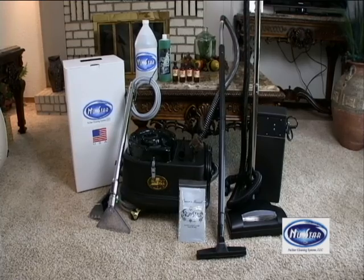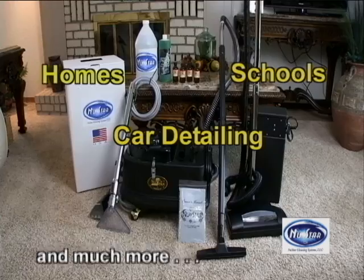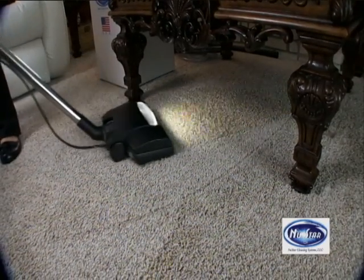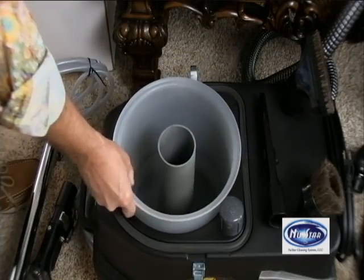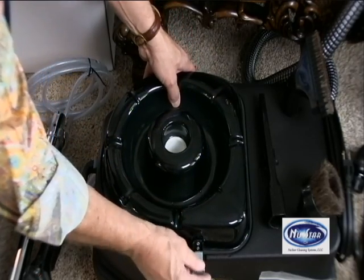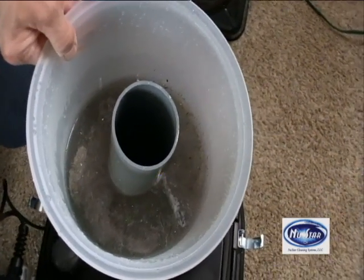Nustar Vacuum is a commercial quality grade used in homes, schools, car detailing, and much more. Nustar never loses airflow or suction and will outperform all other vacuum cleaners, providing you with many years of service. Nustar cleans your air while you vacuum by pulling dirty air in through the water and replaces it with clean, fresh air back into your home, creating a healthy environment for you and your family.